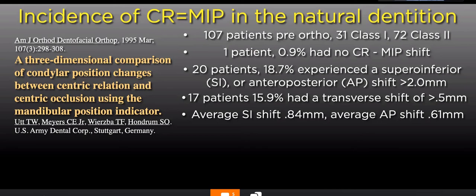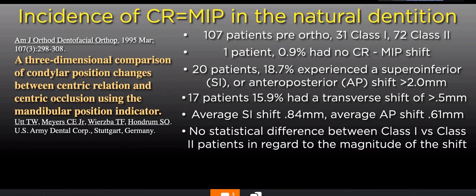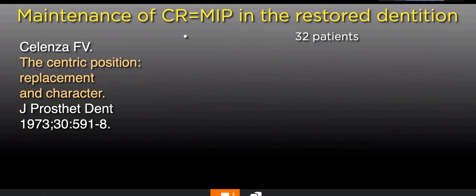Now, if we build people to CR, I want to just address that for a second. If we actually decide to put a patient into a seated condylar position and we restore their teeth there or we equilibrate them there, does it stay forever? So this is one of the best studies I know of on that topic.